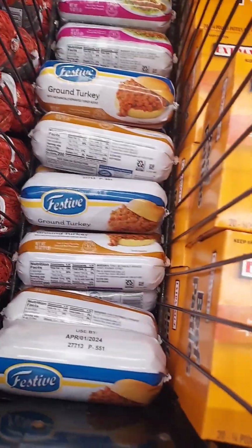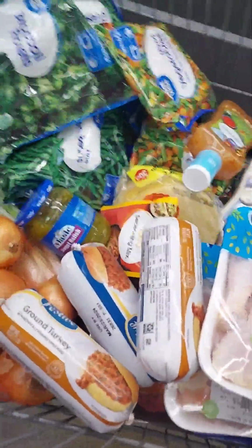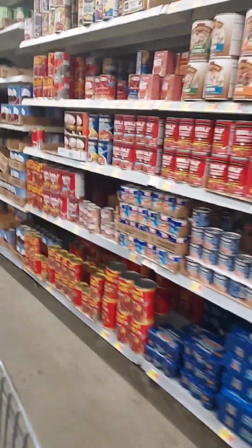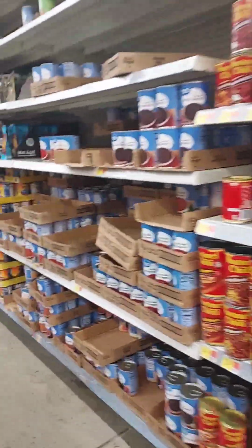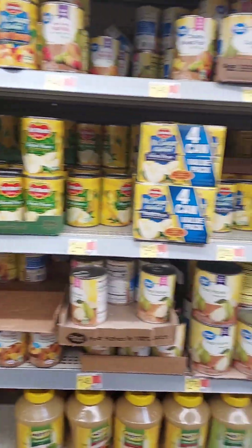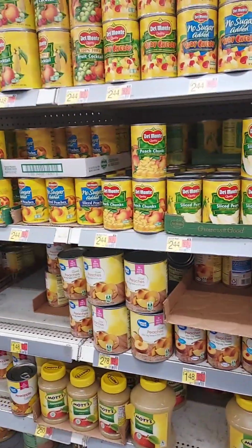I think. Yeah. So I'm going to get a few ground turkeys. And I'm going to grab some ground beef at QuikTrip. It's going to be for the tacos. Y'all know I mix ground beef and ground turkey for the tacos. And I don't know what else just yet.